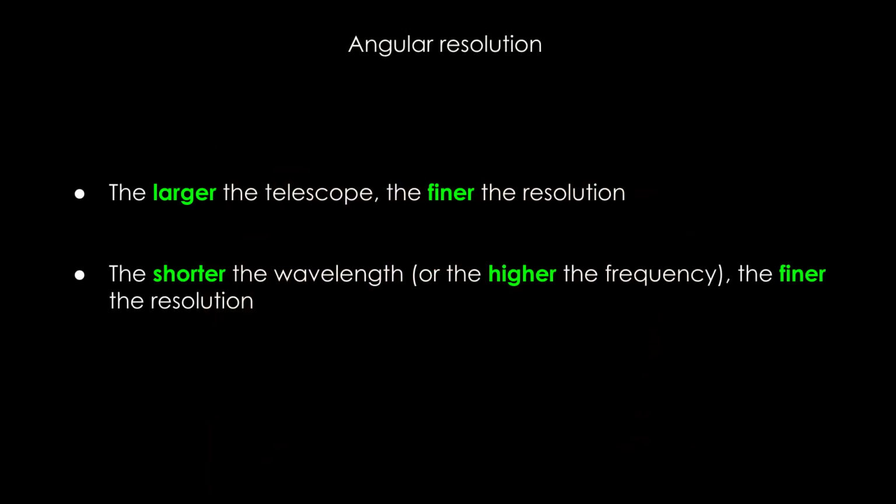The answer lies in what is called the angular resolution of a telescope. The larger a telescope and the shorter the wavelength of observation, the finer are the details that we can see. At radio wavelengths, we need a telescope the size of the Earth to capture these details.